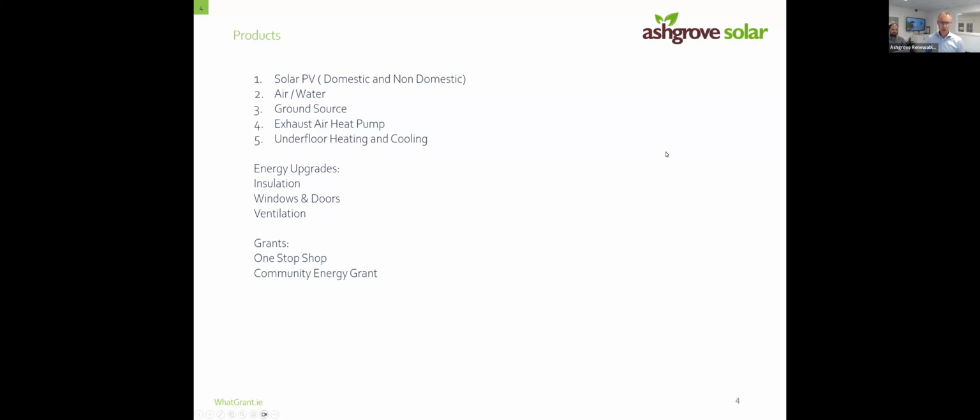We do probably 50% of our home upgrade projects do not pass through the one-stop shop because they're not really suited to it. Instead, they would pass through the CEG, the Community Energy Grants. And then, of course, you still have the Better Energy Homes, which we always had, being a slightly less lucrative grant mechanism. And then, of course, what we're discussing today, commercial solar PV. We'll talk about the grants probably 3/4 of the way through, and the values, etc.